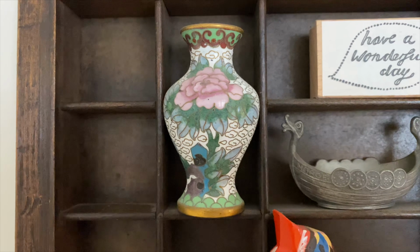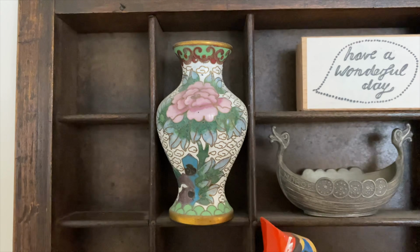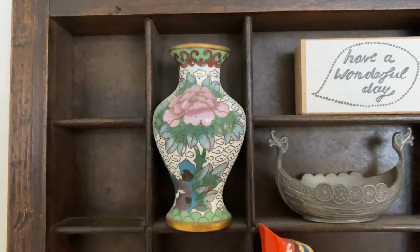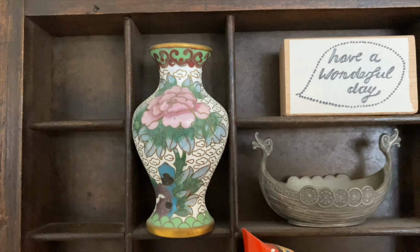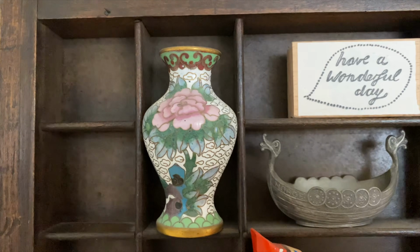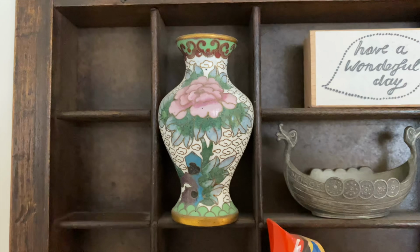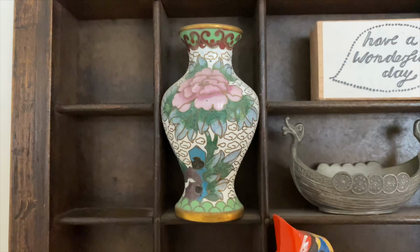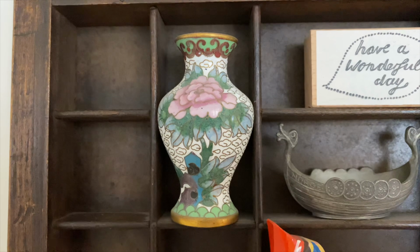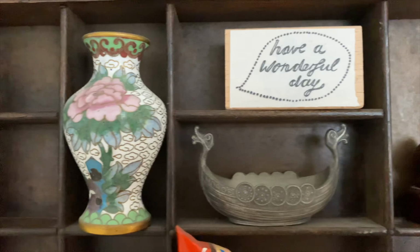This is a cloisonne little jar that we bought when we visited China when I was a small child, and we saw the people making it, welding on the bits of brass, I think it is, and then filling it with enamel. So it's quite intricate artwork to watch and very, very impressive. So that was that souvenir.